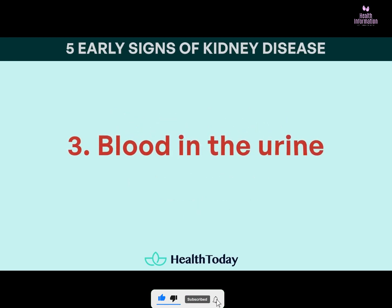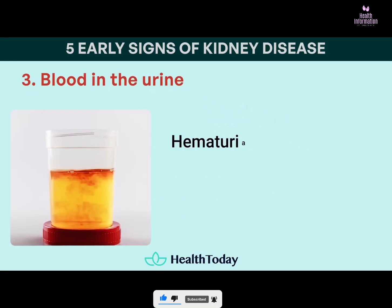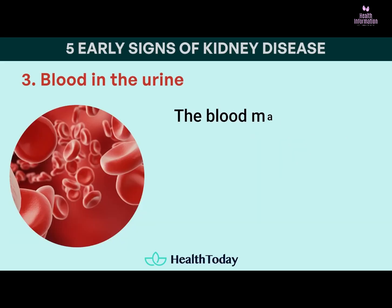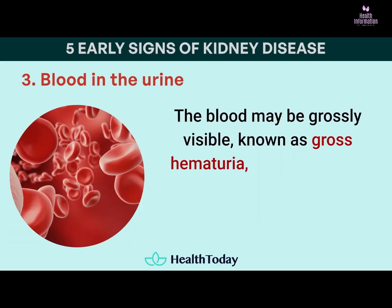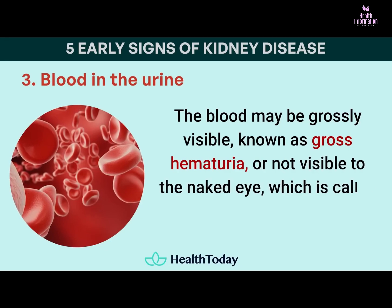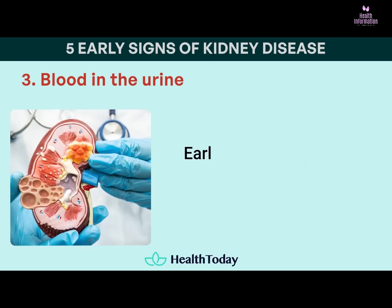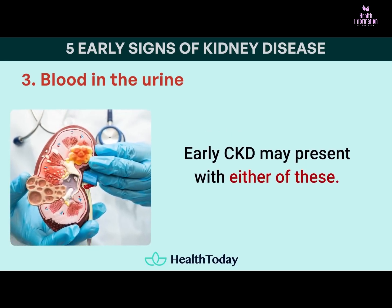3. Blood in the urine. Hematuria is another term for the presence of blood in the urine. The blood may be grossly visible, known as gross hematuria, or not visible to the naked eye, which is called microscopic hematuria. Early CKD may present with either of these.